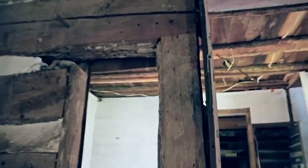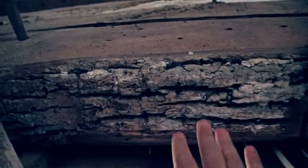Let me show you around though. These chairs are not original, believe it or not. These walls, however, are original. You can actually see the axe marks in the wood. Some of these old original beams still have the bark on them. And that is crazy. Look at this.